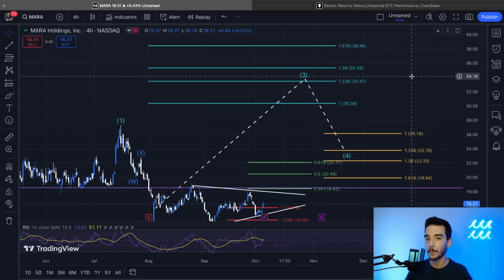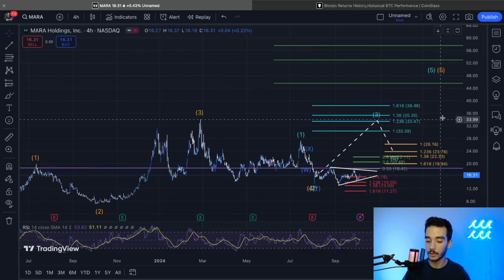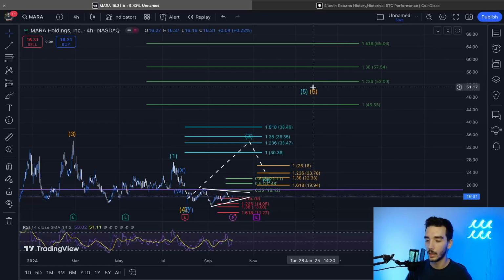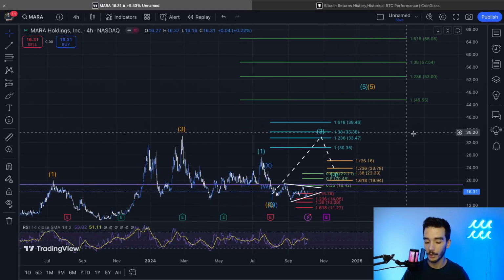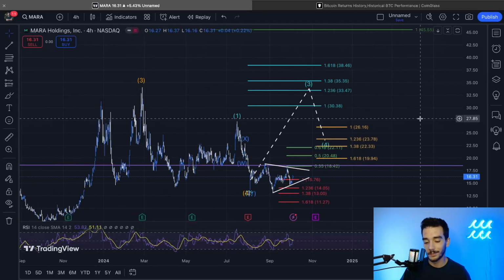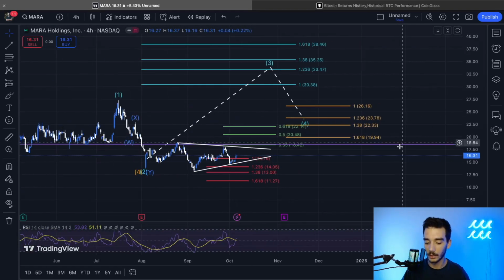In that area, I am expecting some consolidation, potentially even a little bit of a correction before we move up any higher, and then that's where this fourth wave will come in. The fifth wave would bring us up into this area, and this is when we start potentially reaching a bit over $100,000 on Bitcoin. We'll start trading in this area, and then from there I'll be very cautious because Mara can be very crazy, hectic, or however you want to say it.